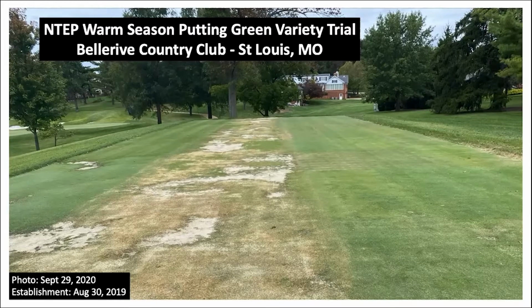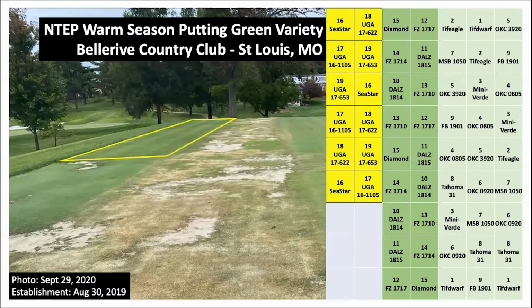So just to highlight, we established these on August 30th of 2019. That's a little later in the summer than we normally would like to establish. So we're actually seeing some of those growing pains still coming in 2020. But to highlight some of these warm season varieties, the first is Seashore Paspalum. So we have 4 different varieties, again, replicated 3 times. That has actually come in really well. You can see how thick and matted that turf grass is.